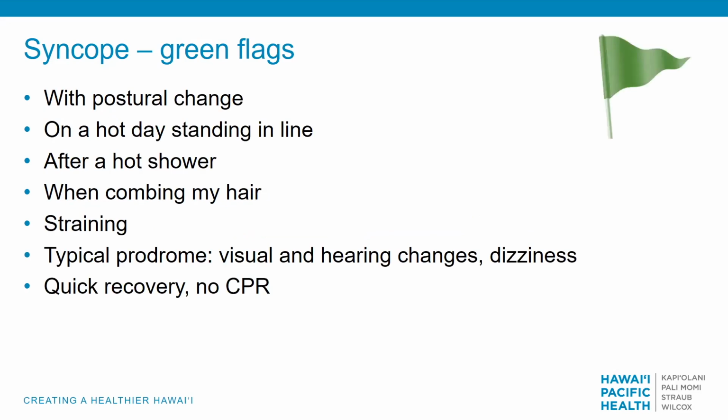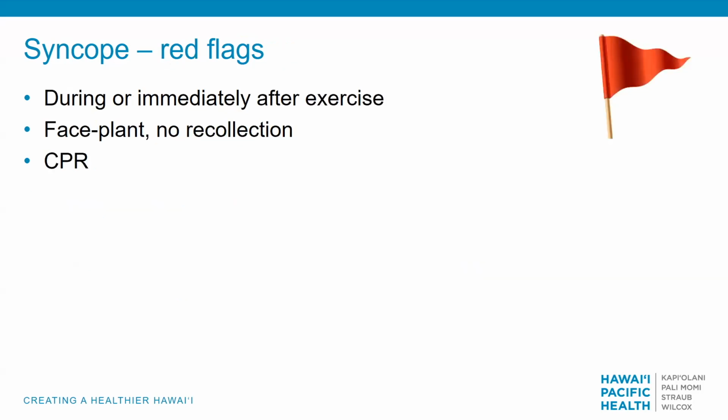So when is it okay? If it happens with postural changes from getting up from sitting to standing, on a hot day, standing in line, after a hot shower, combing your hair, straining, and so on, with typical prodrome, visual or hearing changes, dizziness, and usually quick recovery. So this is all the past, and this is all in history. When there is no prodrome, the red flag is during or immediately after exercise.